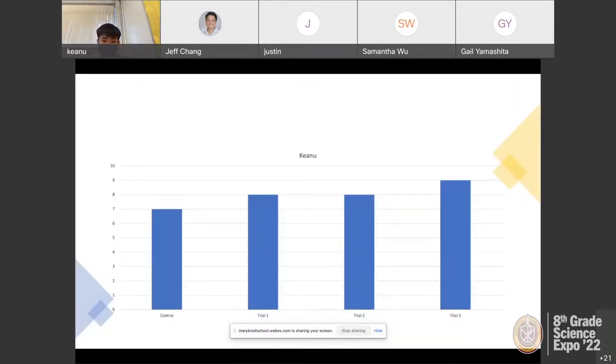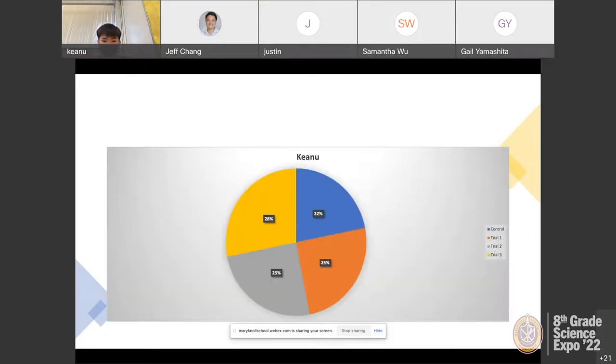This is a graph of my control, trial 1, trial 2, and trial 3. Another graph, but it's a pie graph.